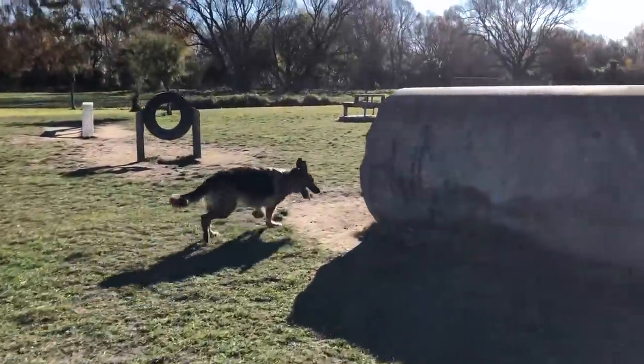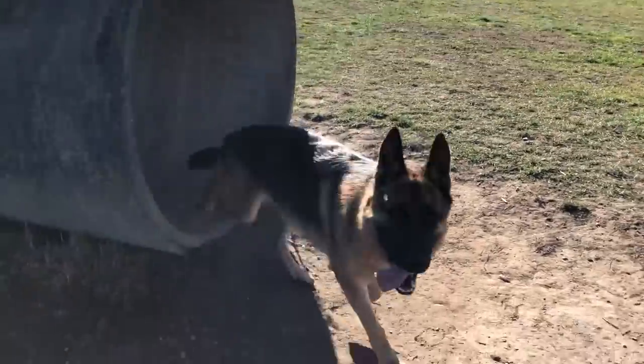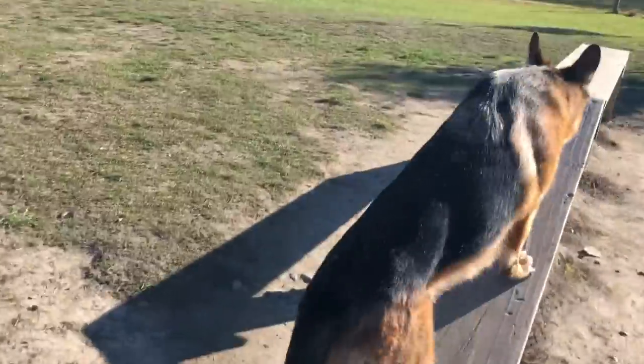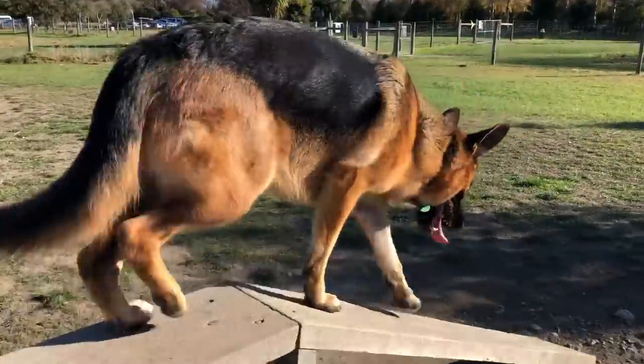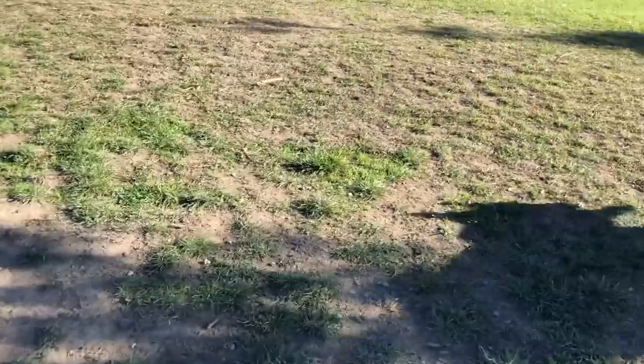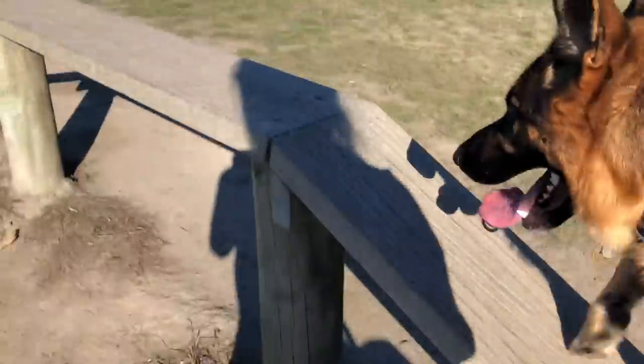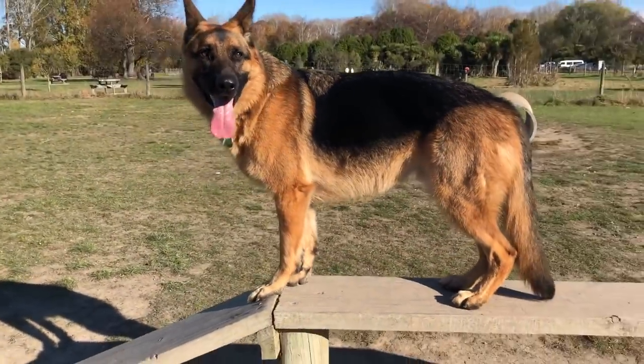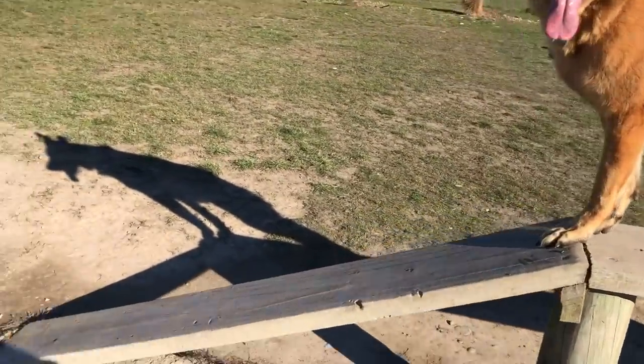Inside. Good boy, Shadow. Good. Come on. Up. No. This way. Here. Come here. Okay. Up. Good boy. Down. Okay. Come back again. Up. Okay. Wait. Good boy. Down. Come on. Good boy, Shadow. You're such a good boy, aren't you? Okay, come on.